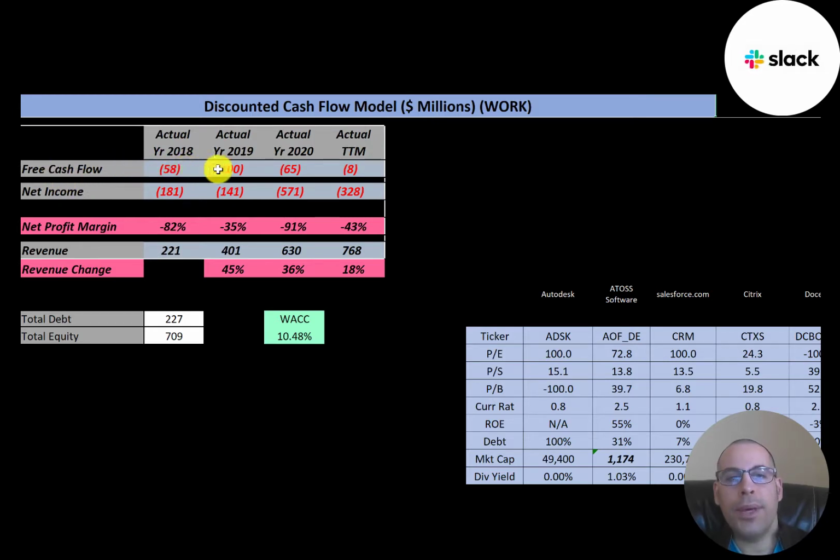They have negative free cash flow each year, but it's getting pretty close to break even. They had negative $8 million in trailing 12 months. Net income is a profit and loss on the income statement. It's revenue minus expenses. And they have negative net income every year. Revenue looks really good. It almost doubles from 2018 to 2019, then goes up 36% to 2020, then goes up another 18% in the trailing 12 months. So they're growing at a pretty rapid pace.